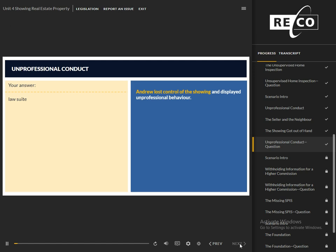Andrew lost control of the situation. What should have been an otherwise successful showing turned into a series of non-compliant behaviors. Accessing the property outside a designated showing schedule, allowing unauthorized visitors into the property, and consuming alcohol during the visit, among others.